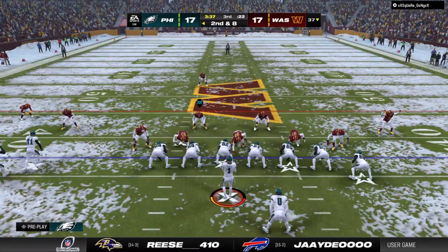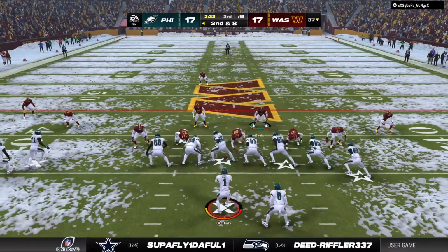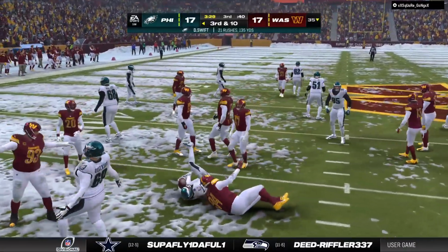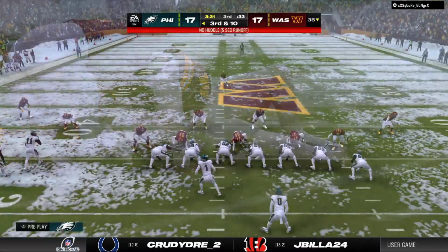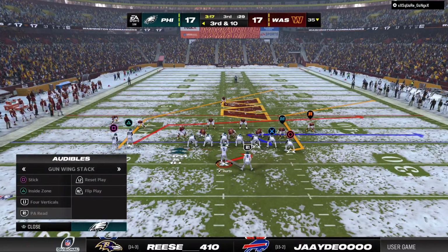Here's a 2nd and 8. On the option to give to Swift here. And they get him behind the line, so that short gain on first down quickly negated. They're going to hurry back to the line now.